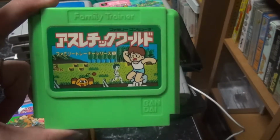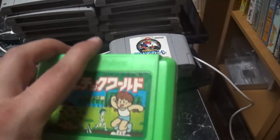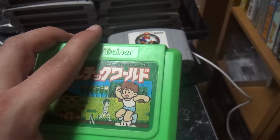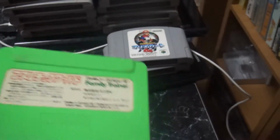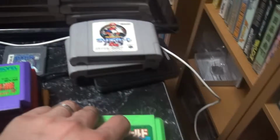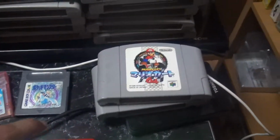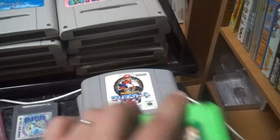And Athletic World. I think I have one with the power pad on, is it on eBay? It's either on eBay or on my main site, JapanRetroGames.com, so you can look there. Sometimes I have some of the retro stuff on Etsy too. So, take a look. I have an extra copy here, so I'll do something with that in the future.